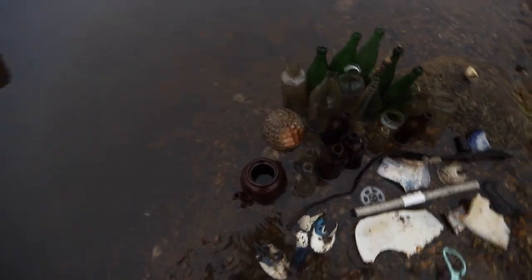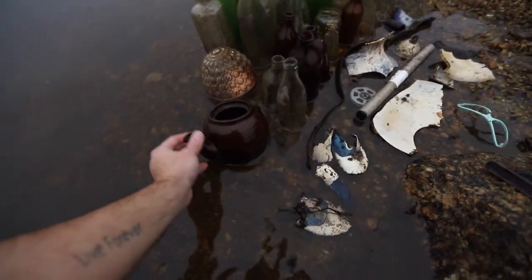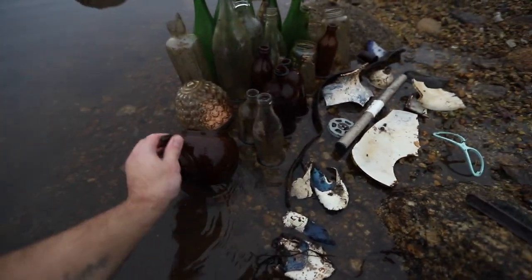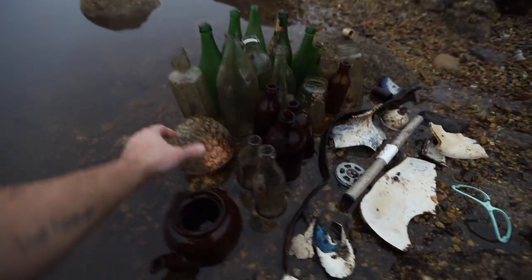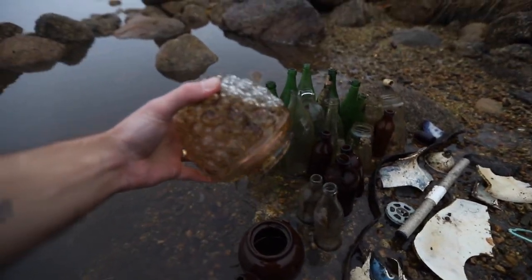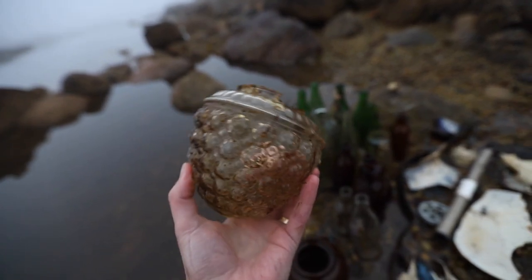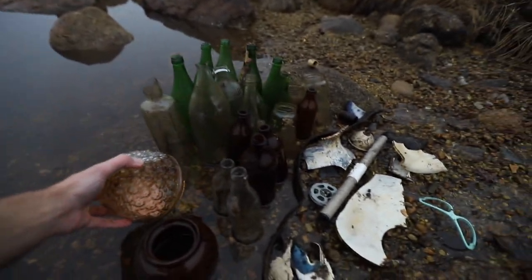Then we've got this teapot here with the bottom and top missing, but it's kind of fun finding a teapot. What I assume is like the top part of a lantern or a jar. Honestly not sure. Really cool shape though.